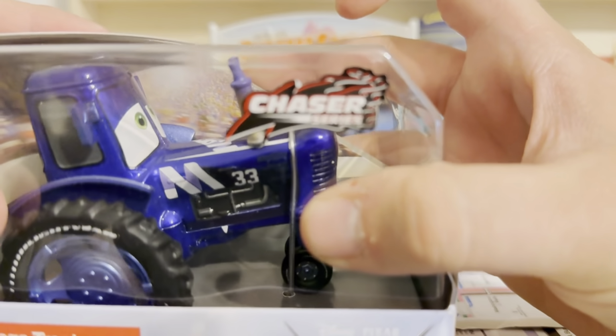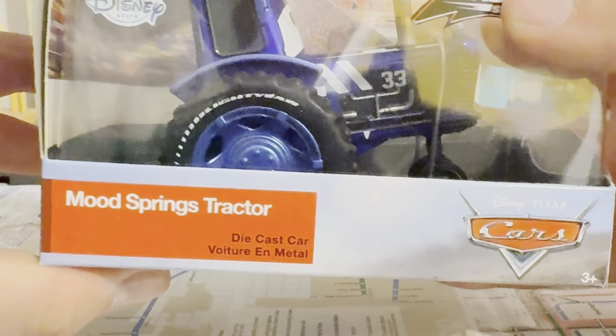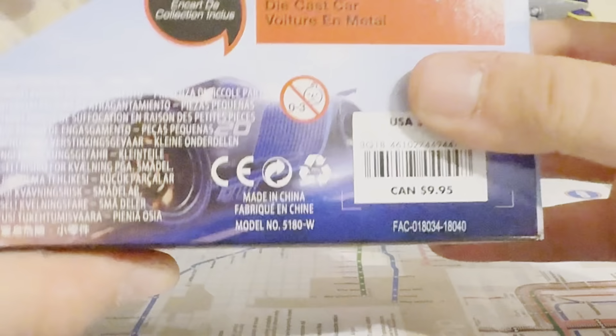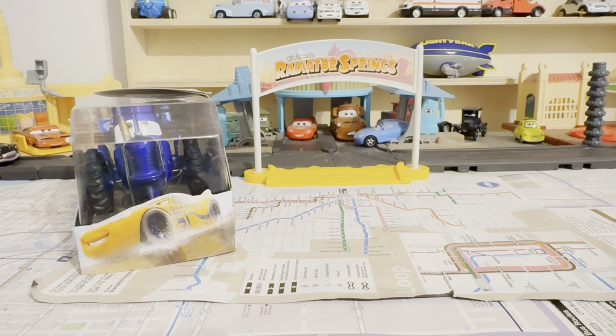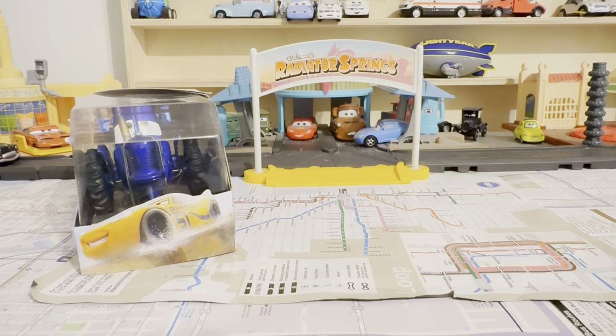So it says Chaser Series Disney Store Mood Springs Racing Tractor, which is Ed Truncan's artwork for Cars 3. Disney Stores no longer exist except for some outlets. They used to have Disney stores around the Chicagoland area, but you can find some of those Disney Store cars at flea markets now, depending on the condition. So without further ado, let's open him up.